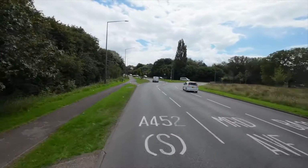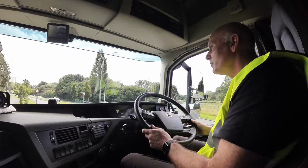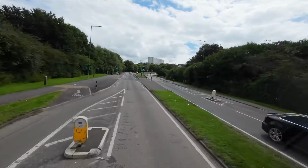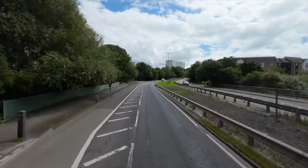Into lane, it's left-hand turn lane only, so you don't have to indicate. If you do, it's no big deal, but you don't have to. And you can see the change of speed limit now. We've just been told 40 mile an hour. Crossing is clear. Nobody there to press it, and it has stayed green. Check the mirrors as we come through.